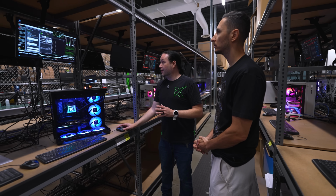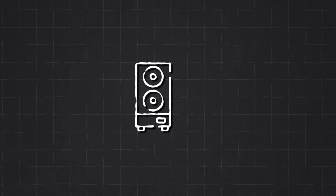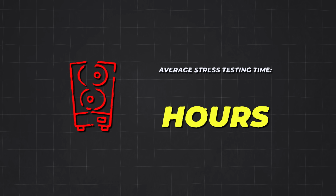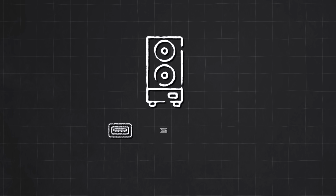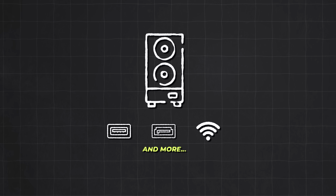I had no idea how extensive Xidax's QC was until that day. I mean, each PC goes through an average of 16 to 24 hours of stress testing, and if something fails, they extend the testing to 48 hours. And the crazy part is that they don't just test the internal components. They test everything outside as well, like the USB ports, the SATA, and even Wi-Fi. They do all of this on the latest stable BIOS as well.